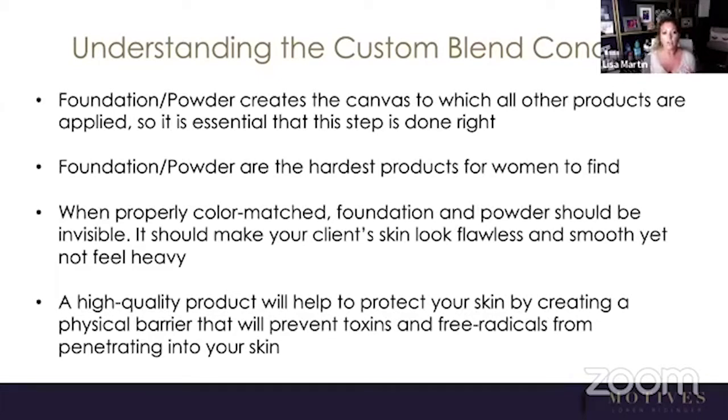But I think we're always trying to be mindful of a big audience when we do these segments. So if you are a guest or maybe you are a partner with Motives, but you've not used Custom Blend yet, just know that the goal of face makeup really is to even out your skin tone and provide a canvas for the rest of your makeup to be applied. It's also a great physical barrier to protect your skin from all of the elements, all the toxins and the free radicals in the air that cause aging.